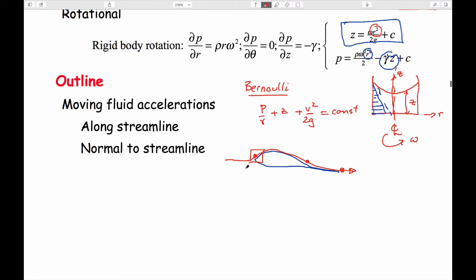So it's not surprising that we might be able to get Bernoulli's equation directly from looking at these equations for an accelerating fluid, directly without doing anything else. That's what we're going to attempt to do today, to make the case that we can define this relationship.